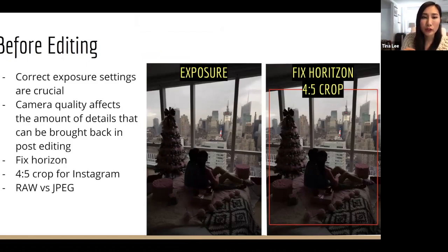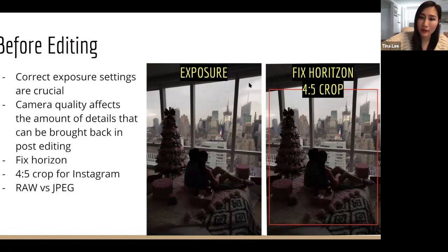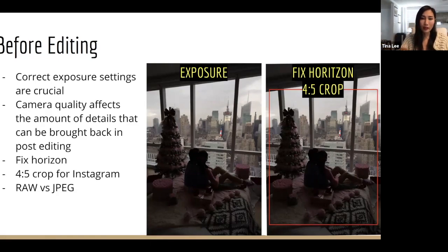Okay, so before you start editing, some really crucial important things is we need to understand the correct exposure. As you can see, this photo here is super dark, and you think, oh, but we're exposing for the light outside, so that is the sky. By doing that in post-editing, we can bring back the highlights, we can bring up the shadows, so all of these shadowed areas, we can fix that. So just really make sure to have your exposure settings correct.